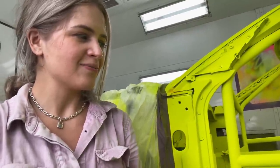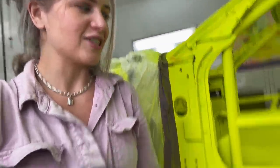My biggest concern is really just overspray on the rest of the cage, but with the prism and everything, I think it'll end up blending in. I just need to go pretty easy right here and just put the color on and call it a day.